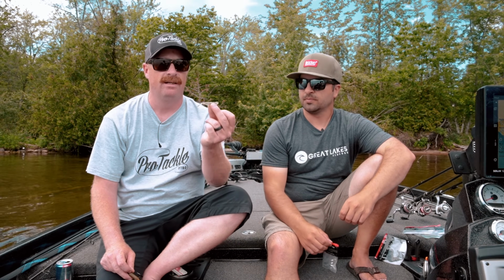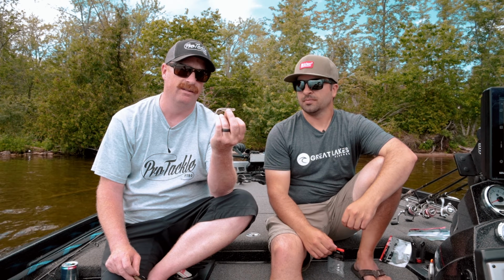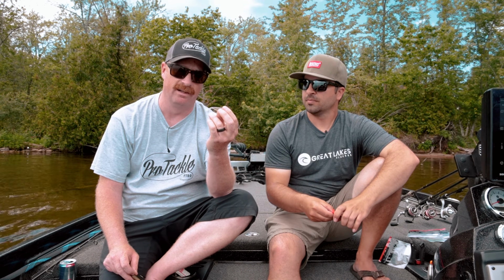For me today, I spent most of the day drop shotting this little guy right here, and I hate to give it up, but this bait in this color, crushed shad, is just lights out. I don't know how many fish I caught today, but there were quite a few.